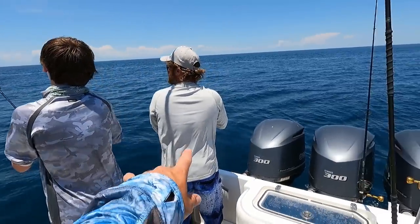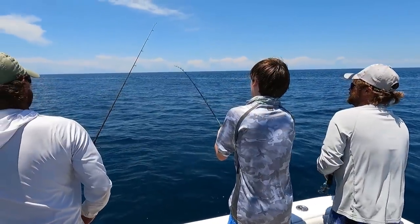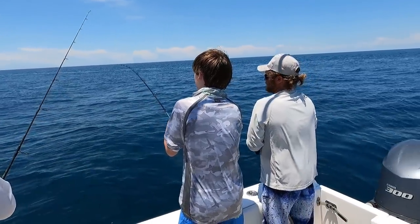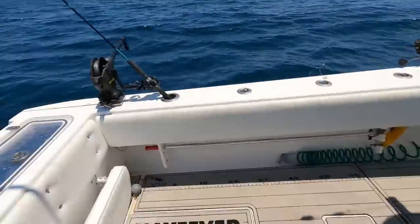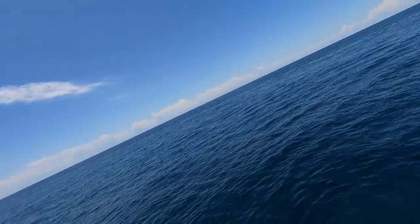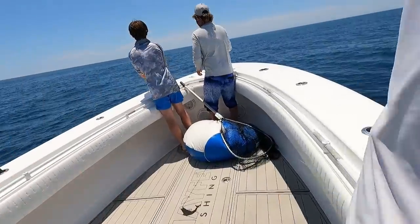Bend it up. There we go. So what we're doing here too is Andrew, the captain, he's clearing the rods, just to make sure we don't get any kind of entanglement. This is professional grade stuff, you guys. I'll go ahead and grab the gaff because they're going to call for it. I got the gaff. Beautiful. Right up there.